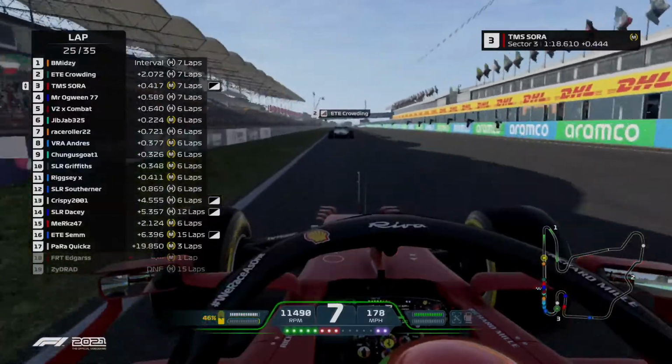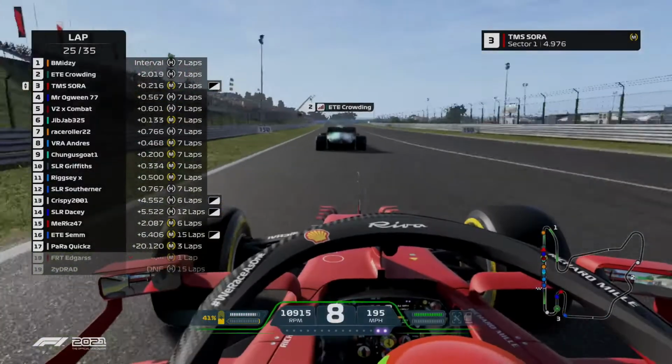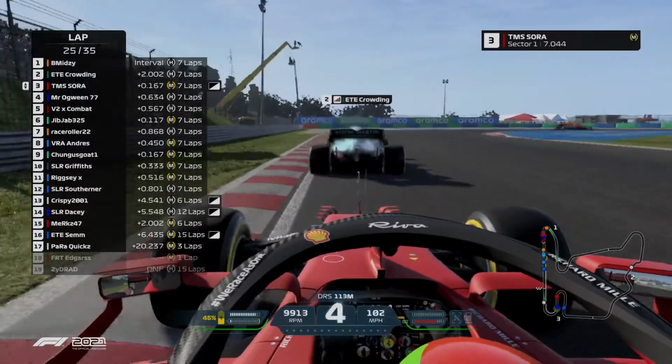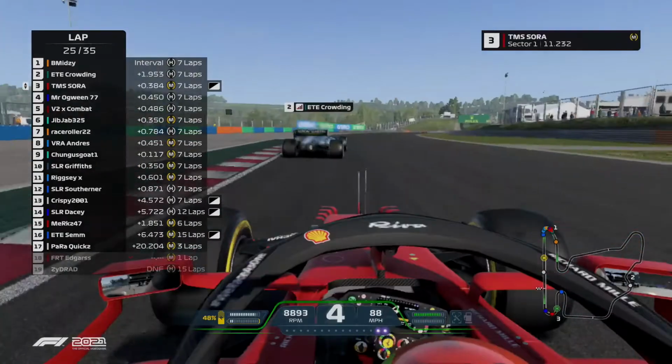Down the main straight. Sora on the chase. Could get Crowding at turn 1 if he gets close enough. Has to be a very audacious move to pull it off. Not going to go for it yet. Setting up for a move at turn 2.